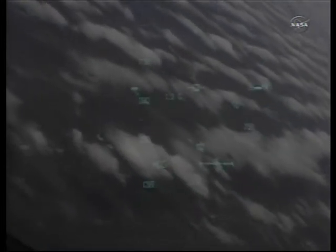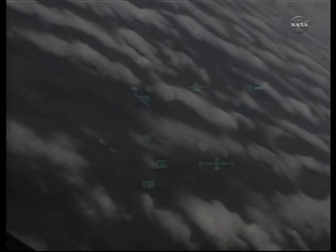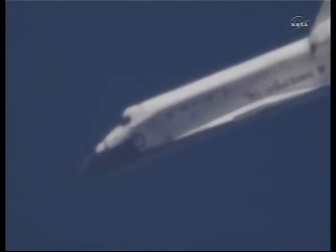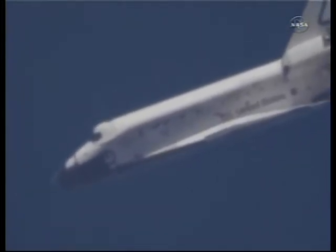Discovery crossing out over the Atlantic, then back over the eastern edge of Florida. Commander Steve Lindsay back in control of Discovery for the remainder of this heading alignment circle, 2 minutes, 30 seconds to touchdown. Discovery traveling 440 miles an hour, its altitude 4 miles.